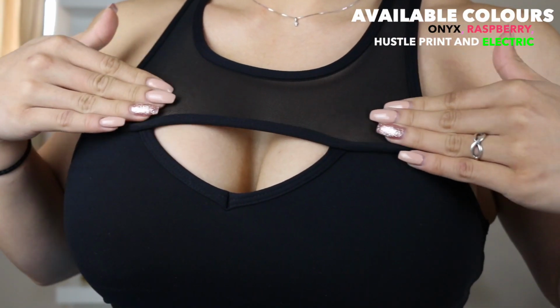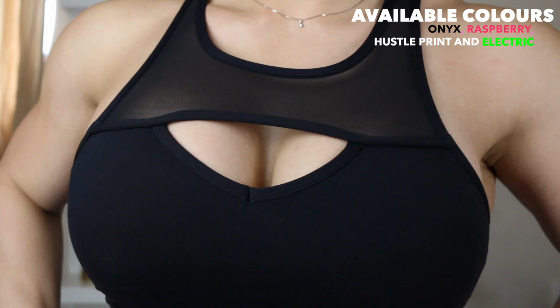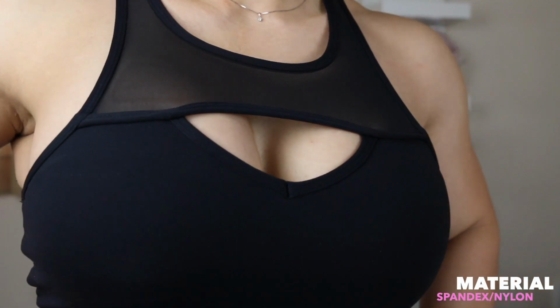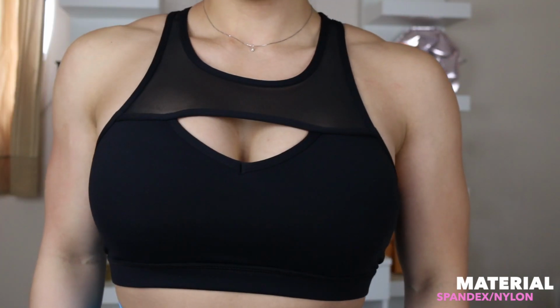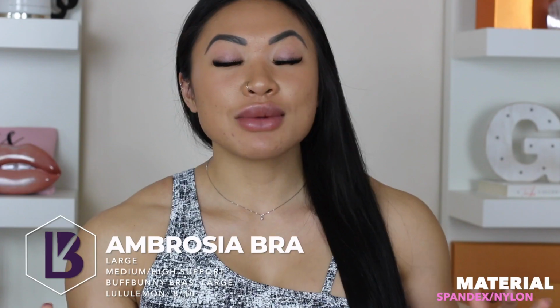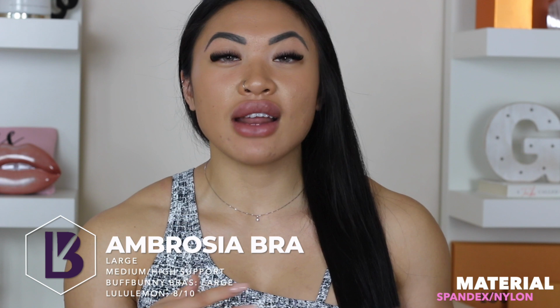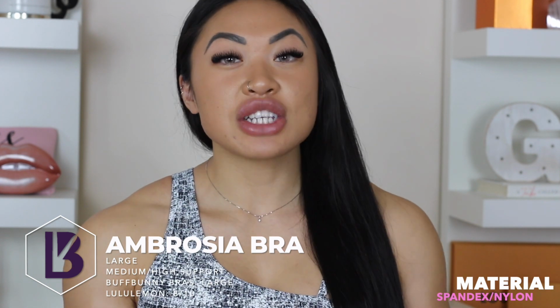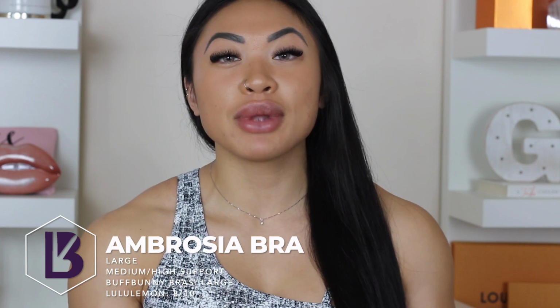And then obviously in the front, it has a cute little cutout with the mesh on the top, and just a little thing in the front where it goes into a V rather than a scoop. I think that makes it look even just that much more flattering. And similar to the Queen Bee leggings, these aren't made of any of the custom materials like the Vita fabric or the newbie fabric. It's just made out of a nylon spandex kind of blend. It's still a super comfortable, well-performing kind of bra.